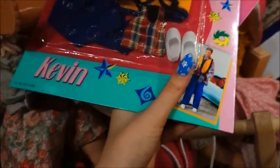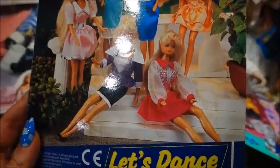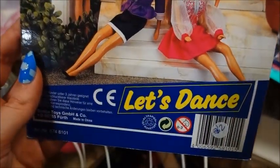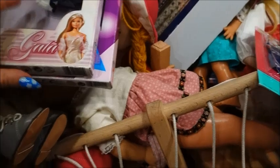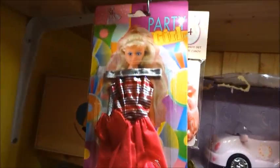And as always, I think they're always the same fashion packs that I've seen hundreds of times. So Steffi Love, Kevin. What's this one? Sylvia Marie, Let's Dance. I've never seen that, but this is also very old. Okay, there are Steffi dolls at the back. But it's called Sylvia Marie. Okay. It's definitely 90s. Yeah. This one I've definitely seen, Las Vegas, Steffi Love, same as this one. Yep, 90s, and here's another Kevin. No.